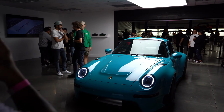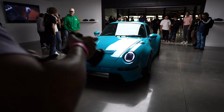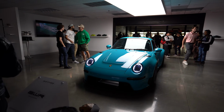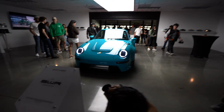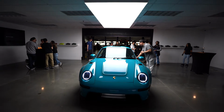That is Daily Driven Exotics over there, which is kind of cool, but this car, we've been drawn to the entire night. I think it's a mix of the color, the accents, the softbox light. It's all been really, really well done. The actual facility itself has been really, really cool. So, GUNTHERWERKS, thank you for having us. It has been really, really cool. And we were saying that we completed the trifecta. Singer, GUNTHERWERKS, RWB, we've taken pictures of all of it. So we've officially completed the trifecta.